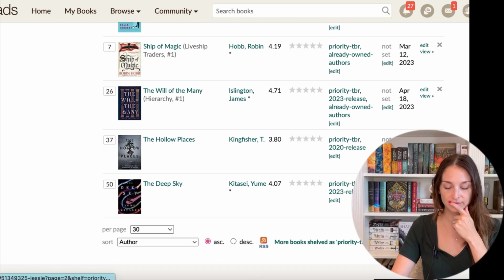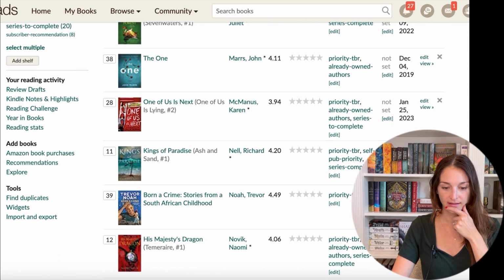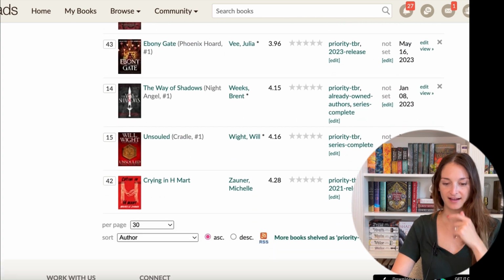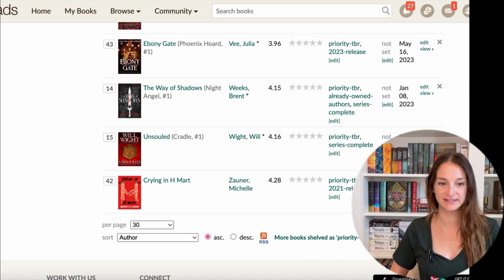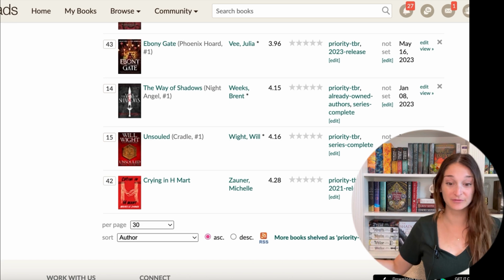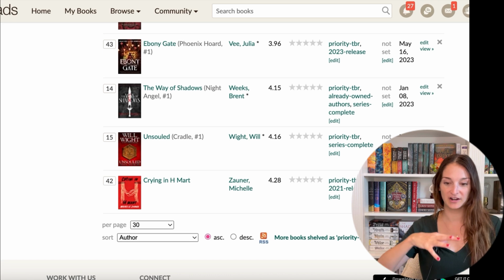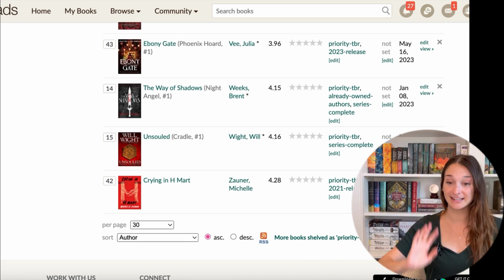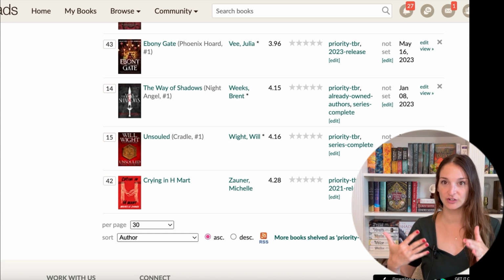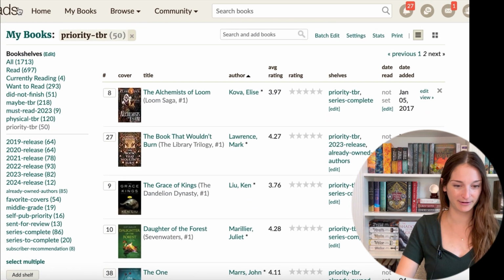So I think I feel good. Yeah, I like the way this looks. I'm really happy with this. So hopefully this was semi-interesting. I will hopefully be getting to these particular books before a lot of other books I would pick up. Because again, when I go to buy books, haul books, this is the list I'm going to look at for books to pick up. So I'm really excited about this priority TBR.